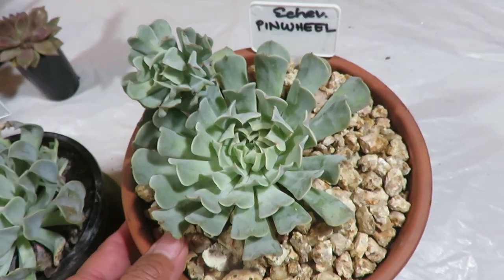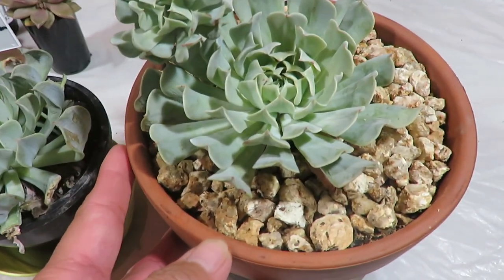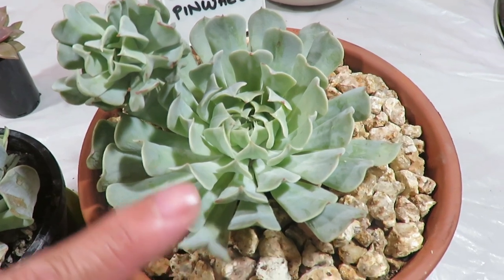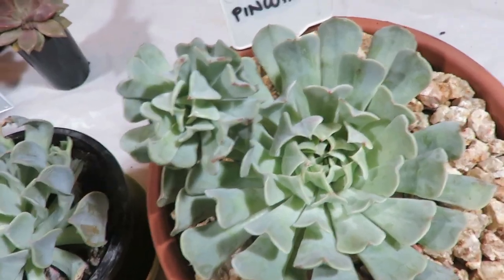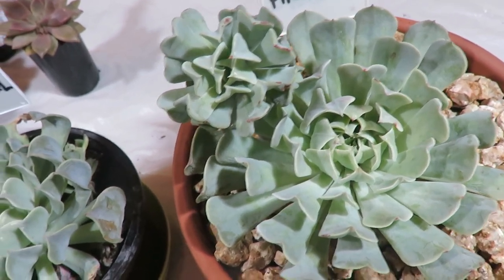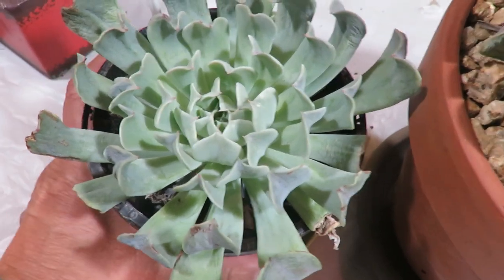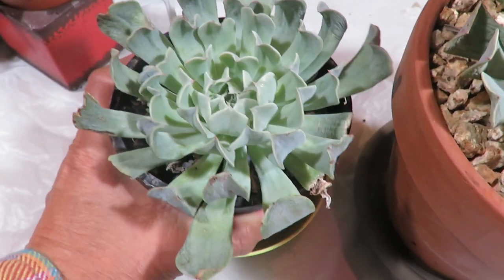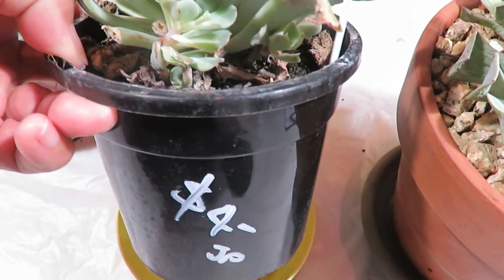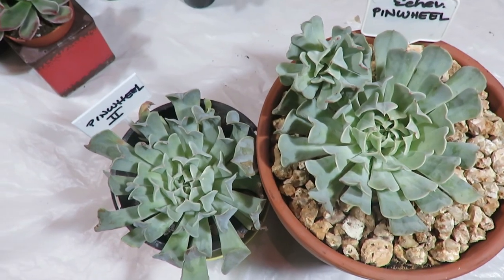It's the same story with this pinwheel, or Echeveria 'Pinwheel'. This one I paid $10. It's got a couple of plants, so you've got the big one and the small one. And I've already repotted it as well, so I have sort of semi looked after it. And this one, I wrote pinwheel 2. Bought at the same time as the Dark Veda. And also this one was on sale for $4 a few weeks later. What do you think? Did I get a bargain?